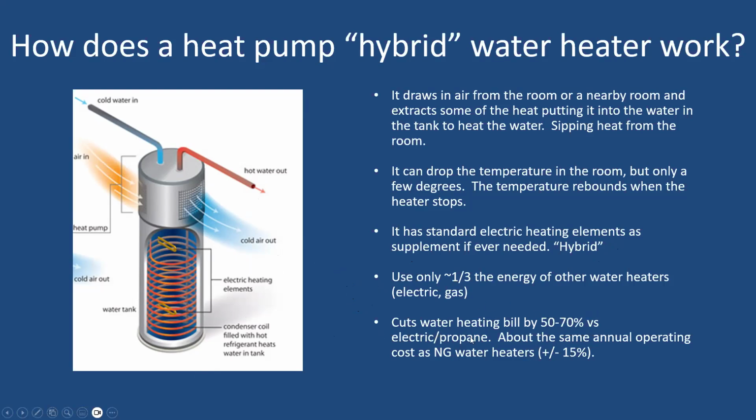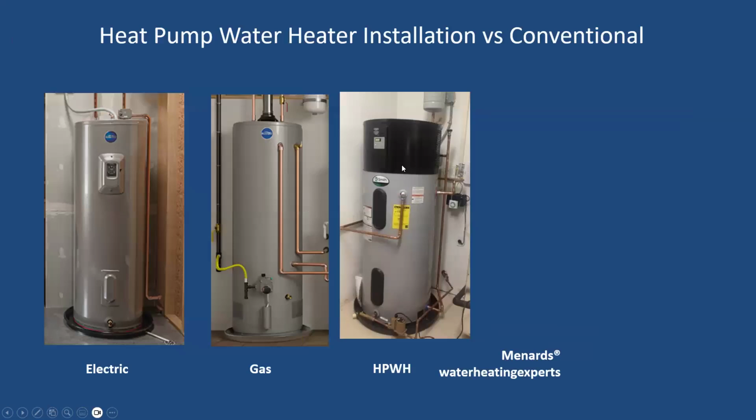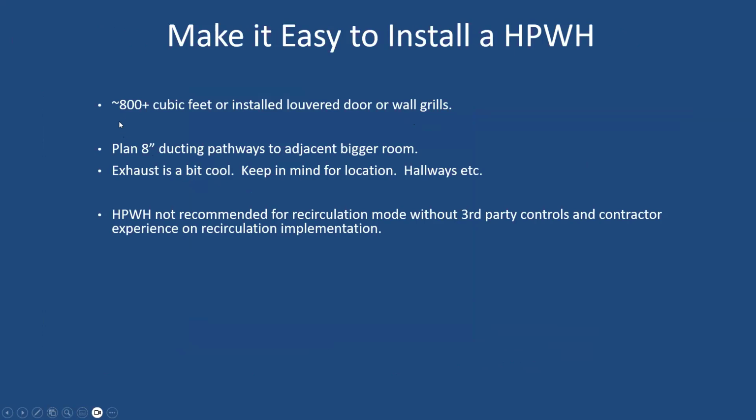And it cuts the heating bill a lot if you have electric or propane, about the same for gas, depending. So here's an install versus gas or electric, pretty much similar. Sometimes the room can be a little tricky, because versus gas you might want to upsize this a bit because it doesn't quite have the first hour capacity. Basically, you need about 800 cubic feet, or you can install louvered door or wall grills in your mechanical room, or you can do an 8-inch duct to an adjacent bigger room.